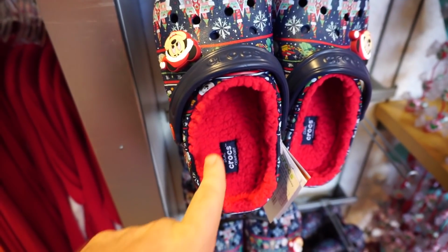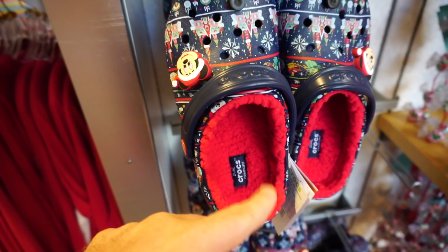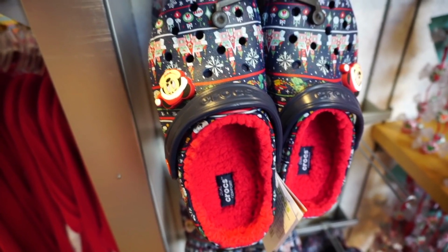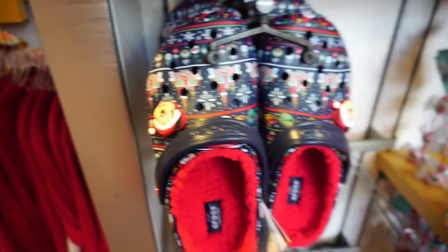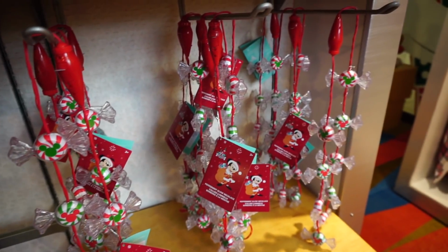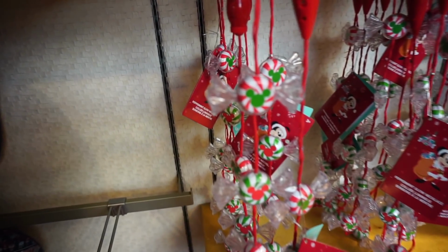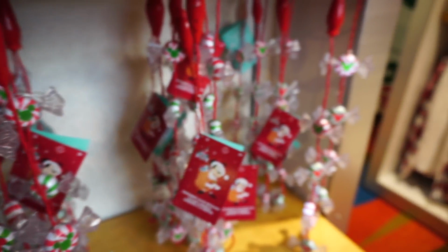Look at these Crocs, they're even lined with the fuzzy stuff. It's like a sock. They're calling them Crocs Comfort. It has Mickey on there. And these are the peppermint lights. I saw these on the tree earlier. Those are cool. Little Mickey peppermints. But they're a necklace that you wear.